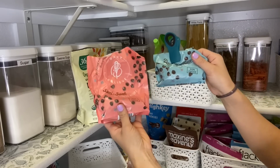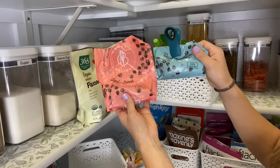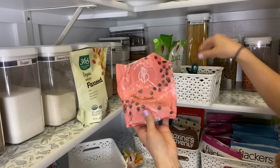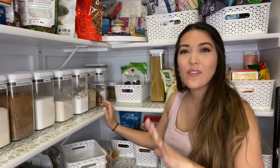So these are the chocolate chips, the Bake Believe. You can just get them at Walmart. That's where I get them. But 0 grams of sugar chocolate chips. They taste really good.